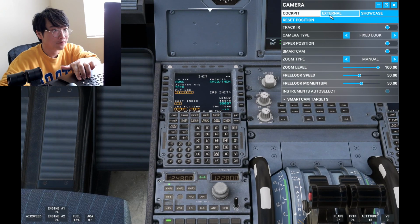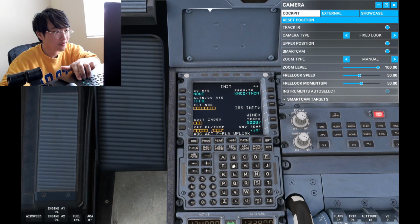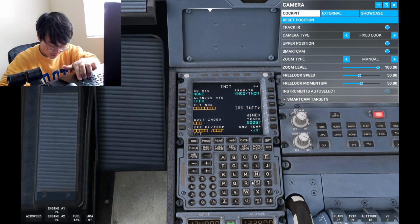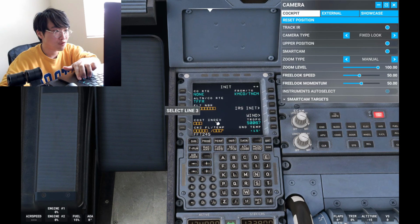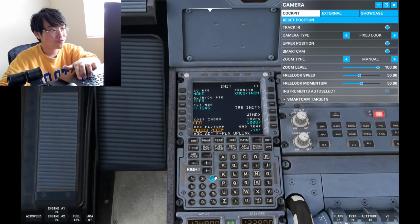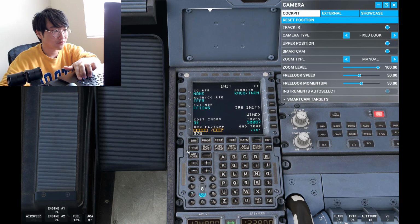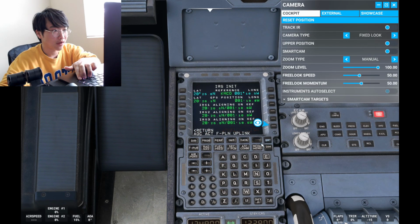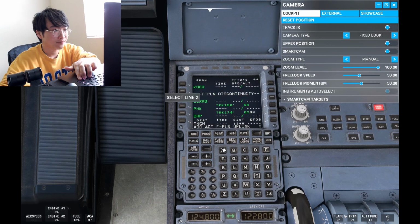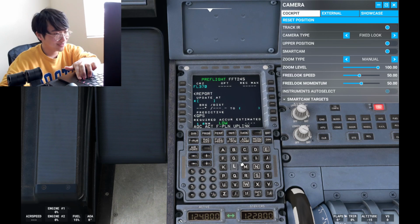Okay, so we are Frontier. Welcome aboard everyone. Frontier 245 heading to Princess Juliana Airport. Cost index is going to be 31. Cruise flight level is going to be 370. IRS in it. Align on reference. Confirm the align. Roger that. And then we're going to enter our prog, which is going to be Princess Juliana Airport. It's very exciting. Very exciting.